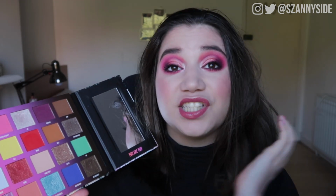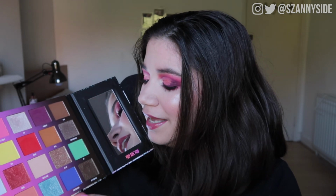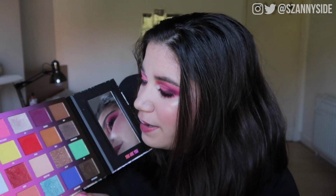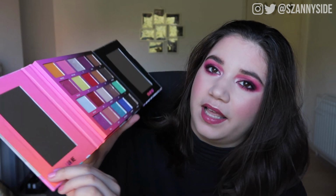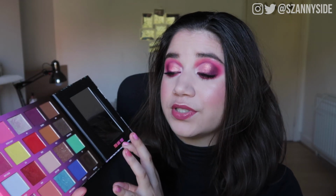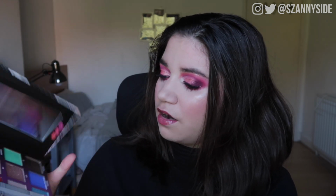This is a really Sandra kind of color palette. And I feel like I've done a lot of greeny kind of looks lately, so I needed something that's a bit more pink. But I really love how this palette works so far. Again, I love the fact that on one side you have the normal mirror, and on the other side you have a magnifying mirror. I feel like that's quite unique, and I don't remember seeing that in any other palettes before. And I like the fact that it's cardboard. It feels really nice and high quality.